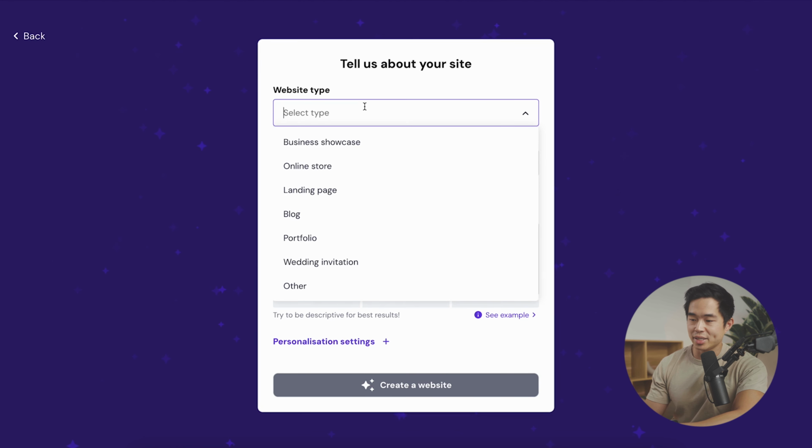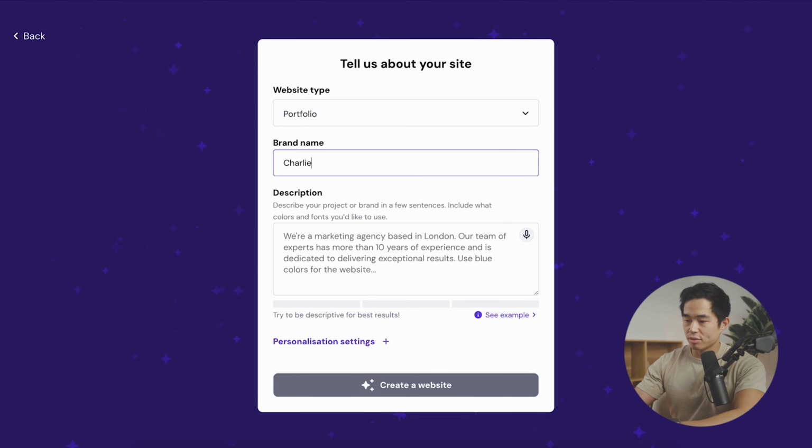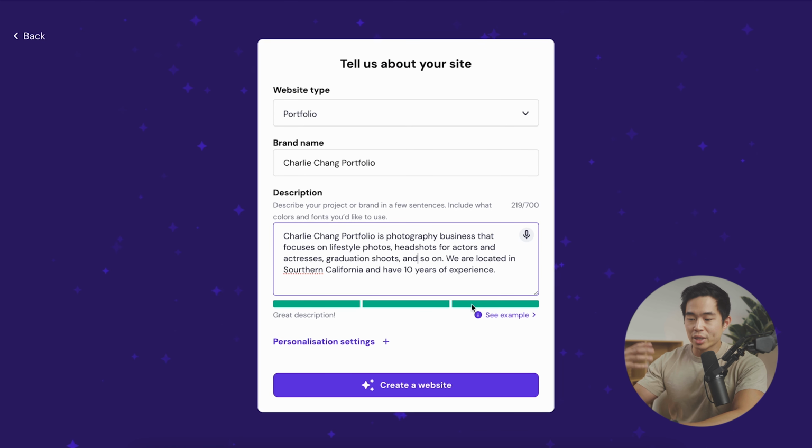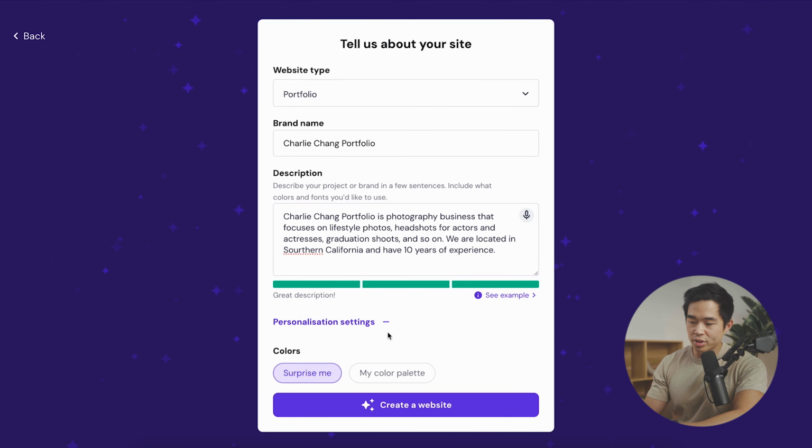So we'll first select website type. Let's say we want to do a portfolio. We'll enter in our brand name. So let's say Charlie Chang portfolio. Let's pretend like I'm building out a portfolio for my photography. So I've written a relatively detailed description here, which is very important. We can also click on this to personalize even more. I'm just going to have them surprise me with the colors they choose, and we'll click create a website.